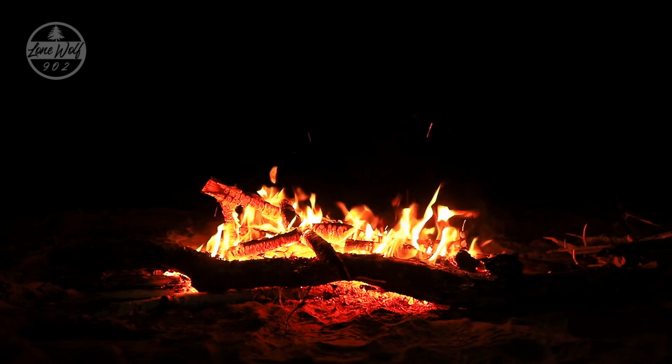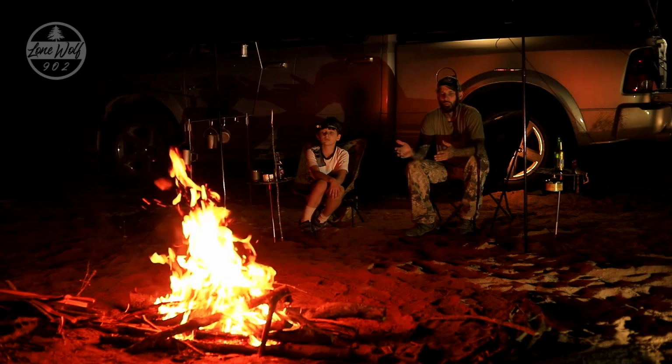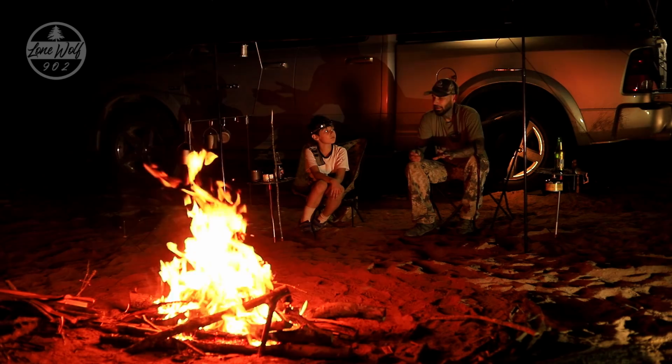All right, guys, it is now nightfall. We've got our campfire ripping nice and hot. We've got a beautiful setting right here, just feet off the water. So we almost caught some fish. We had some fish come up. One grabbed my fly. I was using a floating grasshopper. And Desmond had a few bites, but he missed setting the hook, so the fish got off.